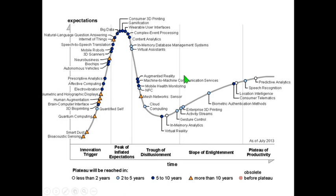First I want to show, picking up on where Kai left off around the hype curve, the Gartner hype curve from 2013. And on here, you don't even have blockchain or cryptocurrencies on the radar. This is 2013. The original technology around blockchain came about after the financial crash of 2008, so around 2009. And so it was starting to be used around this time, but it wasn't quite on people's radar.